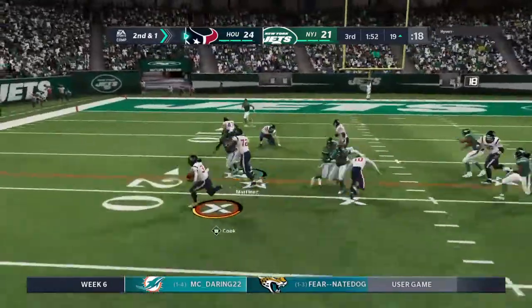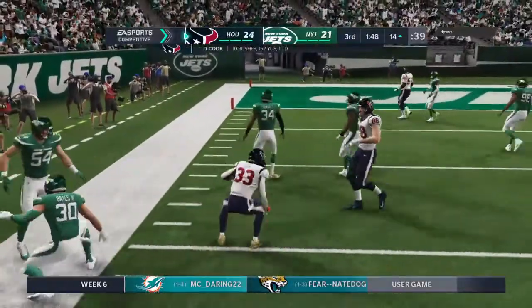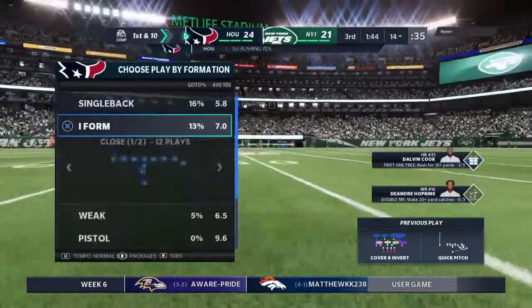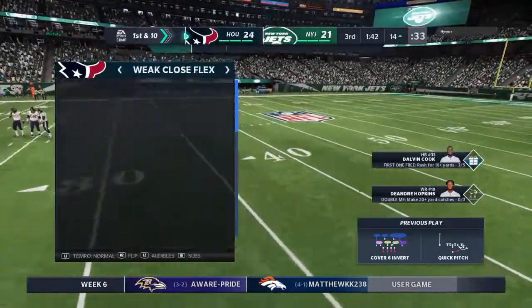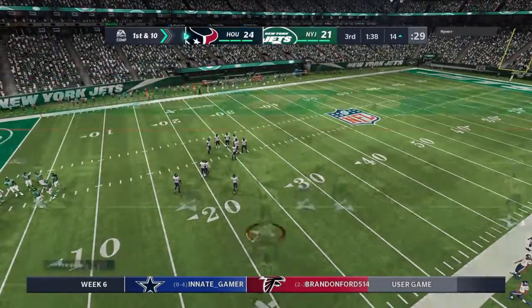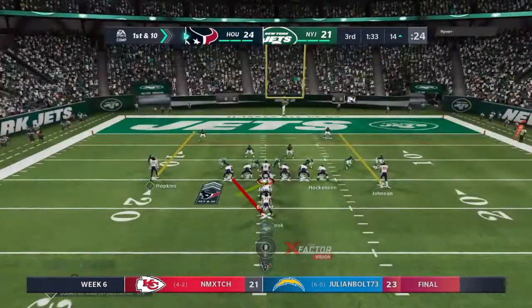A 10th carry in the game for Cook, and he's going to get this down close to a first at about the Jets' 14. A gain of 5, good enough for the first down. Looks to me like maybe there's a little attrition setting in with this drive, because when you see that type of a run, I get the feeling the defense is getting a little bit tired. And that's the last thing they need, especially when they look up at the scoreboard.